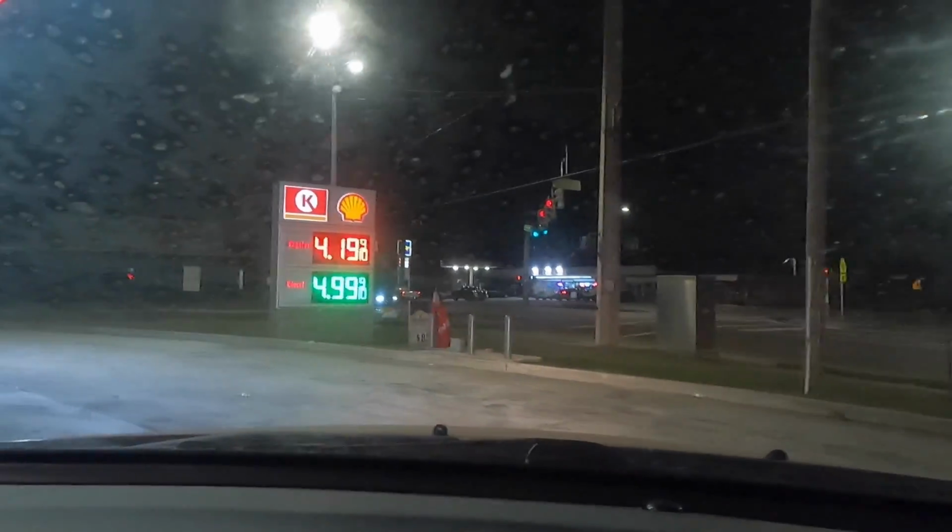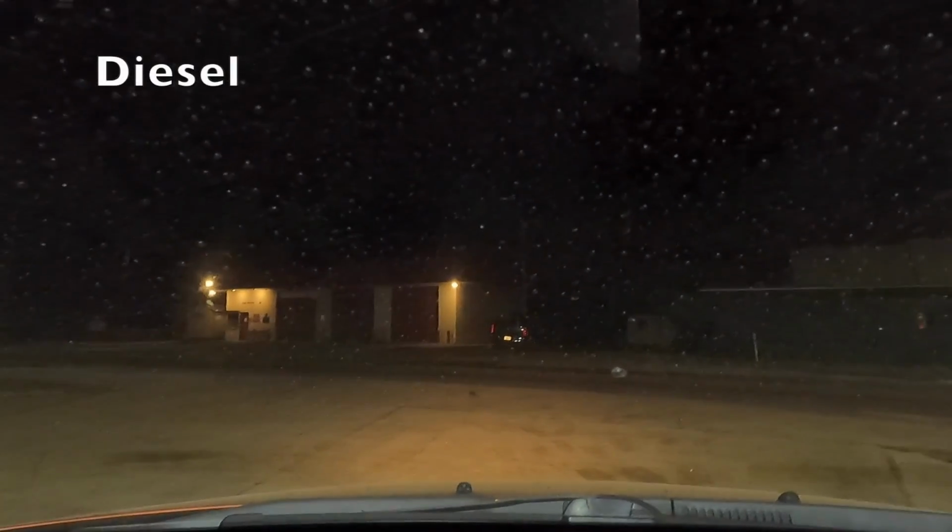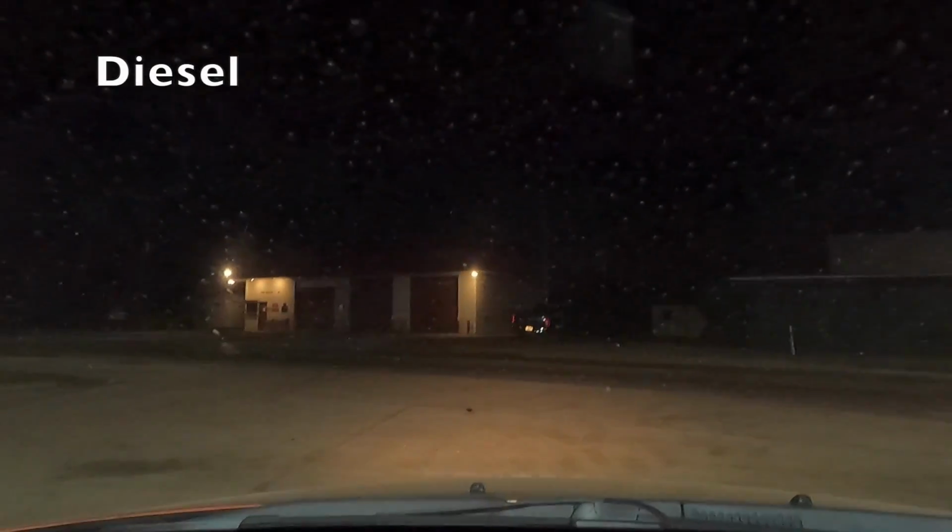I don't want to use pump four, it never works. So we'll go over here. I know this one over here works. Yep, $4.99 for regular. Yeah, all the pollen on the windshield, and we just have 331 miles on my trip and almost ready for the light to come on.